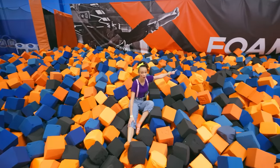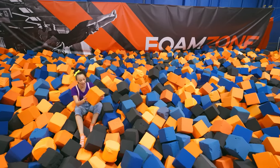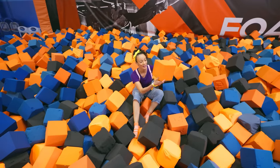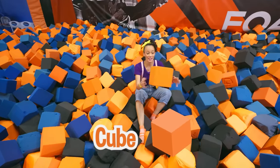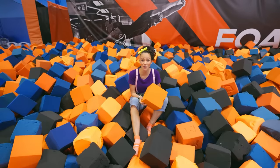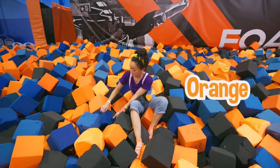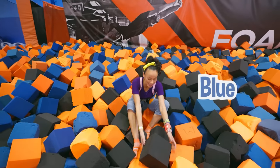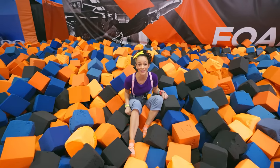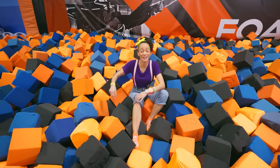Whoa, it says foam zone. That's where we are, in this big foam zone. Check out these blocks. Look, you see a square? When there's six squares together, that makes a cube. And these are made out of foam, so it's soft and squishy, so it feels really fun and nice to jump into a foam pit. And you don't get hurt. Look, there's orange, blue, and black. This is so fun. I can't wait till I learn how to do a flip. I wonder where Quincy is. Maybe he's over there. Come on, let's go look.